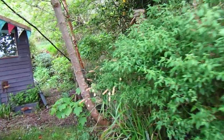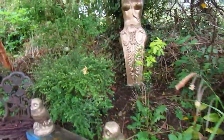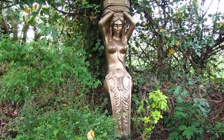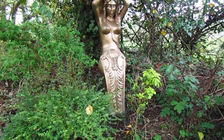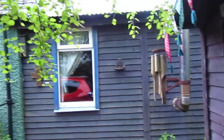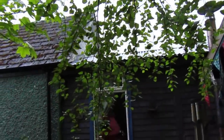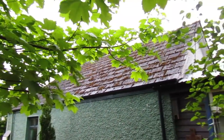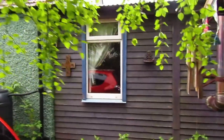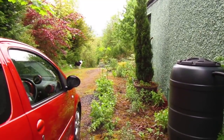Now, of course, the lovely flowers on the sedge. We had a look at those the other day. And there's my gorgeous goddess, lazing and lolling back against the beautiful hawthorn tree. And look at the birch tree up here. Look, it's just beginning to hang down over the shed, and the lovely sycamore reaching out its branches towards the cottage. There's a lovely embracing from Mother Nature going on towards Bealtaine.